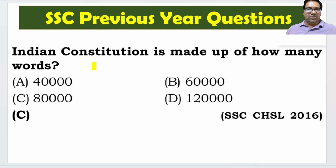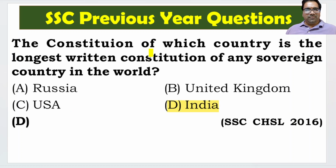It was first written in English because most of it was copied from English language sources, and it has got 80,000 words. Right, next one. The constitution of which country is the longest written constitution of any sovereign country in the world? Obviously, it is India, right? Other constitutions are not so long. India's is very long because it is taken from multiple places and written predominantly by lawyers.